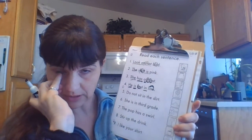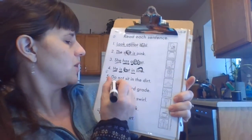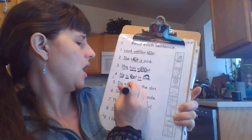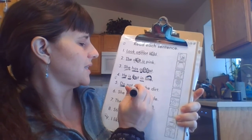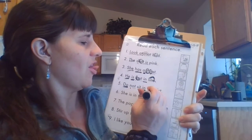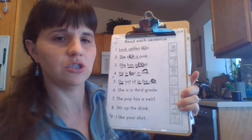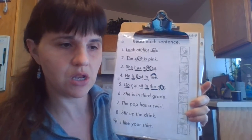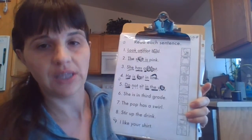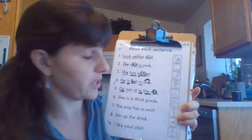You guys all have turns as a line leader, right? Sometimes you're first in line too. Here's the next one. Do is a sight word. Not sit. Do not sit in the dirt. Do not sit in the dirt. That would not be a good idea to sit in the dirt, would it? Okay, might get you dirty.